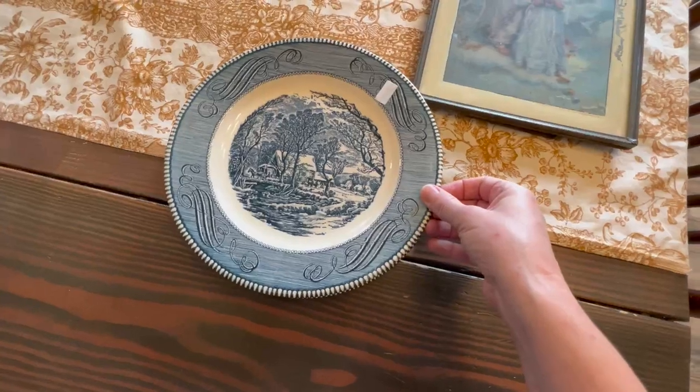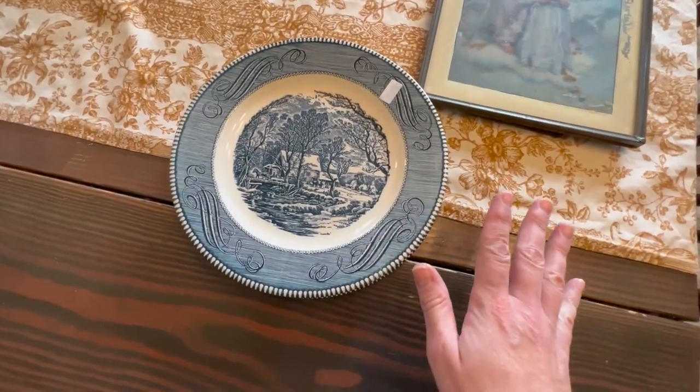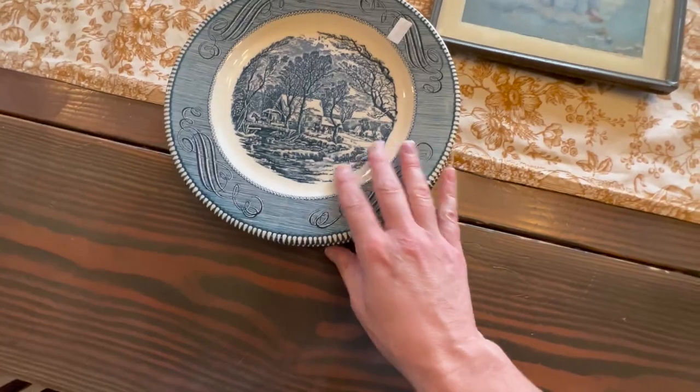I have not found Currier and Ives in the wild in a while, so I was excited to pick these up.